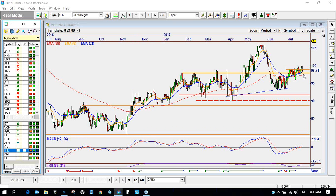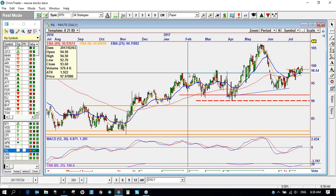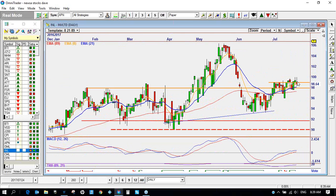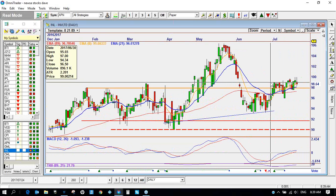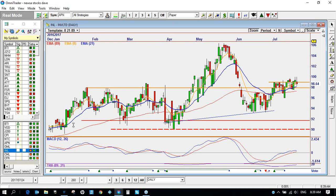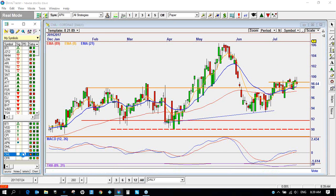Investec pulling back above that resistance. This old resistance level has been there for some time now, so 97.97. So make it 98 Rand a share. At the moment it's just holding above that, but it's not really holding above that 99 level, which is what I really want to see, pushing through 100. So at this point, it's just a hold.